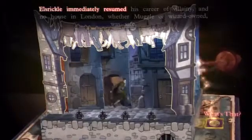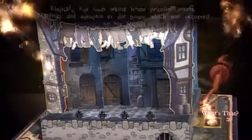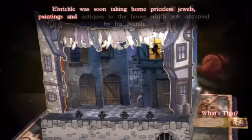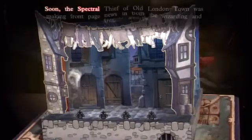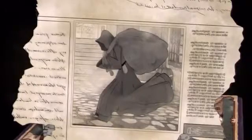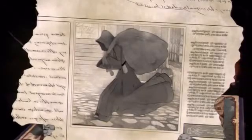Elsrickle immediately resumed his career of villainy, and no house in London, whether muggle or wizard owned, was safe. Elsrickle was soon taking home priceless jewels, paintings and antiques to the house which was occupied by his Nundu. Soon, the spectral thief of old London town was making front-page news in both the wizarding and muggle worlds. Nobody could understand how the criminal was getting in and out of houses without breaking windows or using ladders.